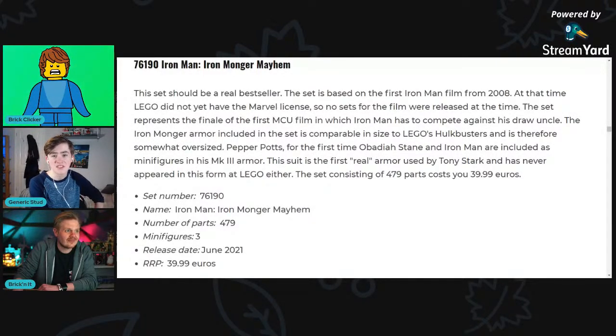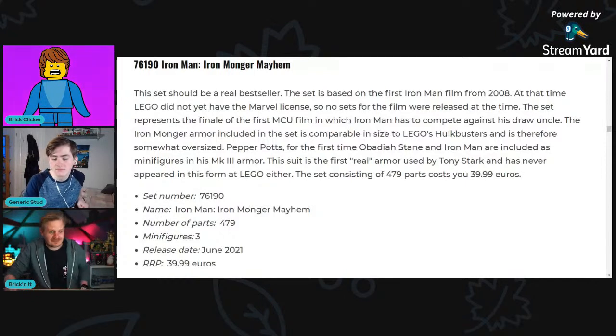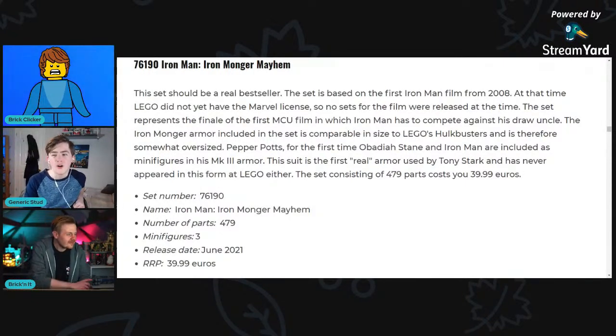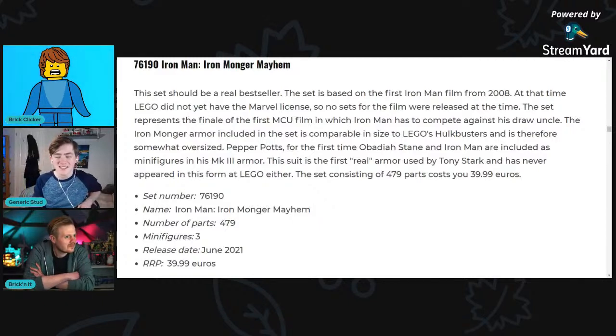Next set, we have 76190, the Iron Man Ironmonger Mayhem. The sets will be a real bestseller. That's a big claim. This should be good then. In terms of figures, we are getting Pepper Potts, Obadiah Stane, I think it is, and Iron Man in his Mark III armor. I'm just so excited. Like 40 marks. Which one's Mark III? I have no clue what the different marks are. Wait, is it the Mark III?